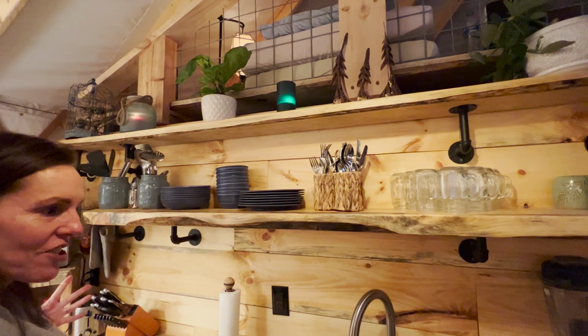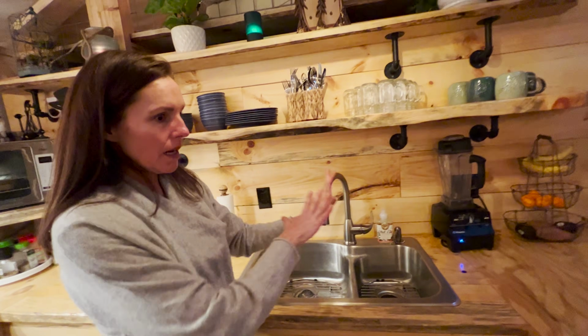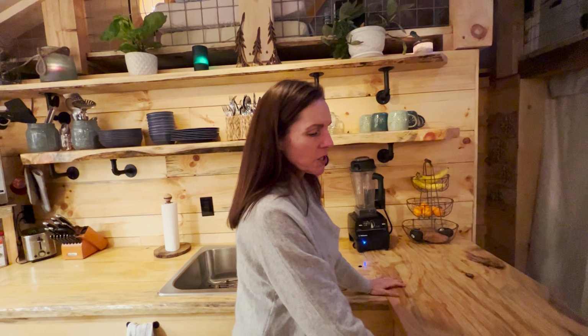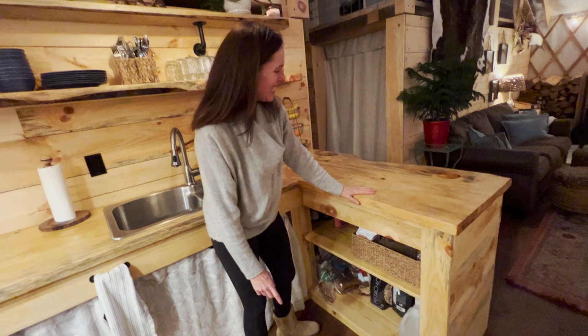And then we have a huge sink for doing dishes, because we have no dishwasher. And then just a nice little island here, which typically collects a bunch of stuff. So it's usually covered in stuff.